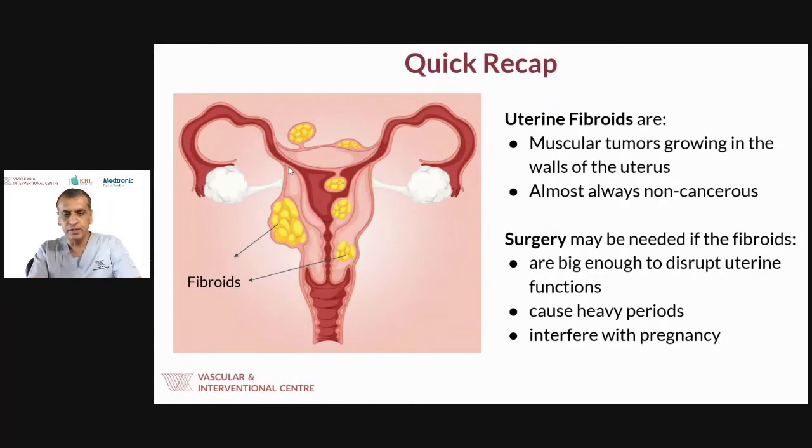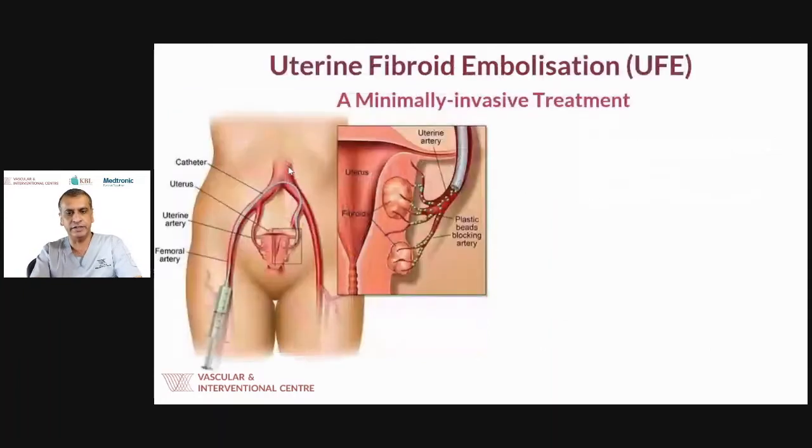Now, usually we can leave them alone, but sometimes treatment is needed if they cause things like heavy periods, heavy bleeding, anemia. They can be big enough to disrupt uterine function and interfere with pregnancy. What are the common symptoms? As we heard, you can have heavy bleeding, you can feel anemic symptoms because of heavy bleeding and low hemoglobin, exercise intolerance, get fatigued easily, and things like that.